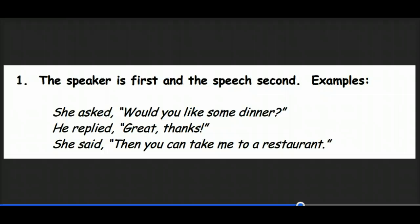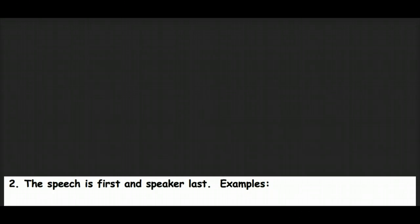So in this set of examples, there are three rules. You use a comma before the opening speech marks. The first letter of the speech should be a capital letter, and you put a full stop or other punctuation mark inside the final speech mark. So those are three rules for this example where the speaker is first and the speech second.